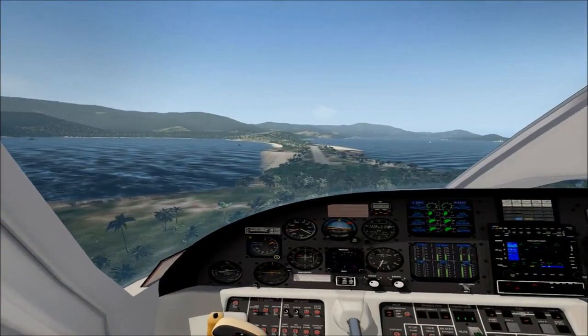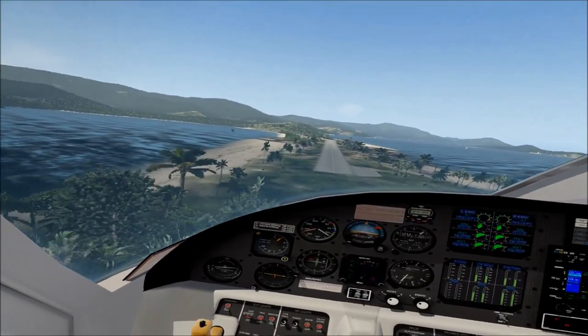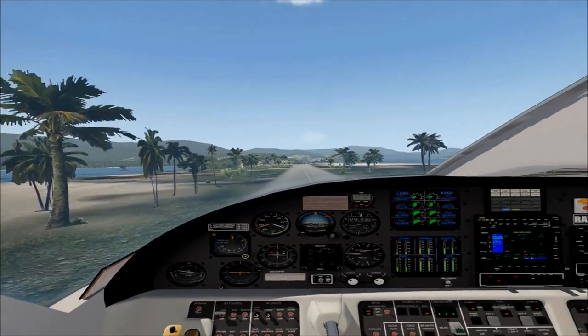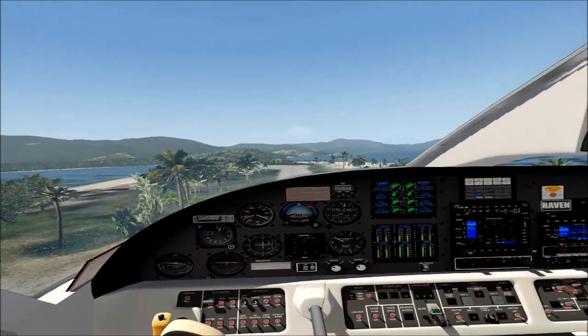Now or never. I know we're coming in a little too fast here, but I should be able to pull it off with the thrust reversers. And what in the hell? Wait. Those were pigs on the runway. Okay, you know what? Let's make another run around this airport.